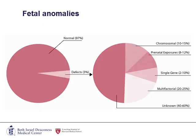It's well established that approximately 3 to 5% of all pregnancies are affected with a birth defect or genetic condition, and these fall in different categories. The first part of the talk will be addressing how we screen for chromosome abnormalities in pregnancy. That part of the talk will be given by Dr. O'Brien, and then the second part of the talk will address how we screen for single gene disorders in pregnancy, and I will give that portion of the talk.